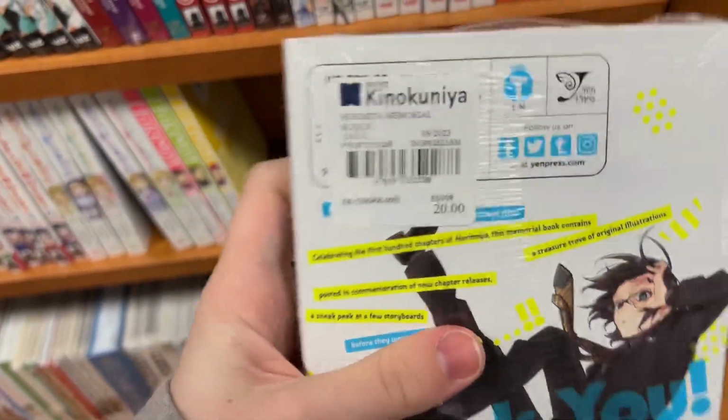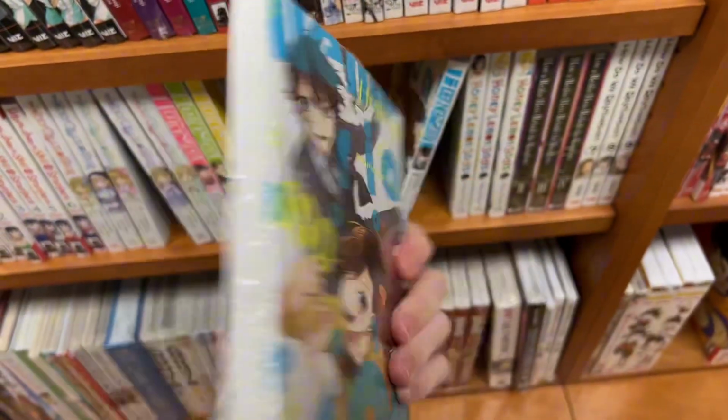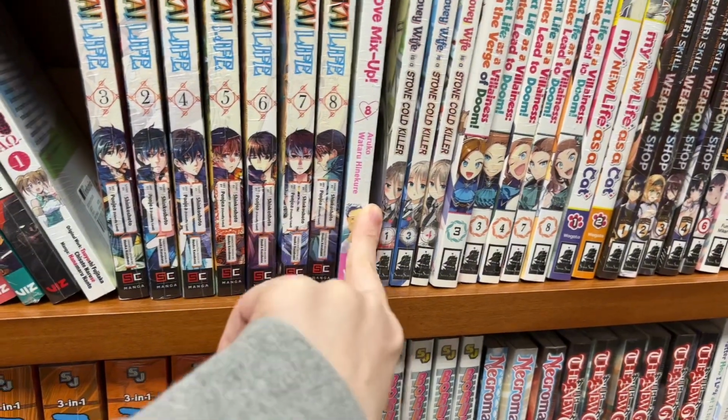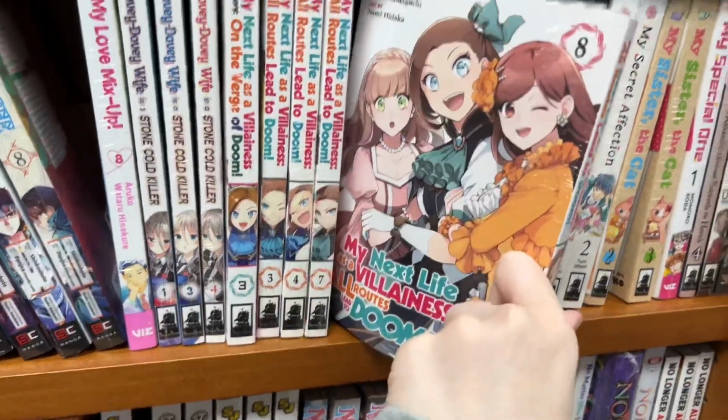Here's a Horimiya fan book thing. Really cool. It is hefty. I think it has colored pages or something. It's just really hefty. Sadly, no My Love Mix-Up Volume 9. I about cried. I need Volume 9 so bad.